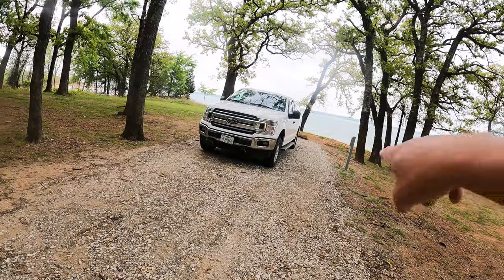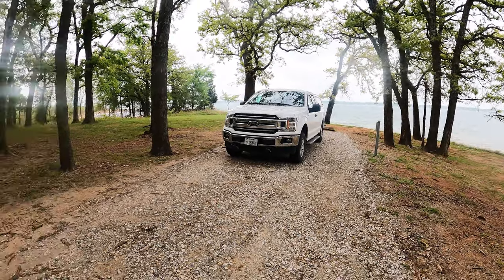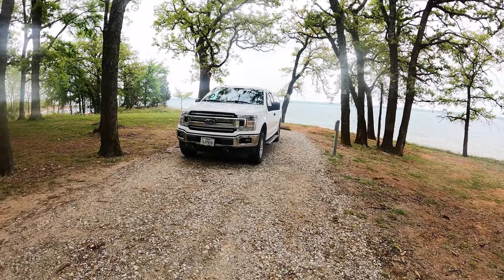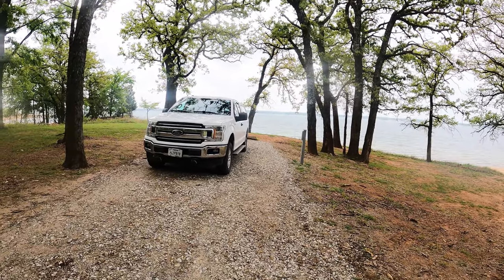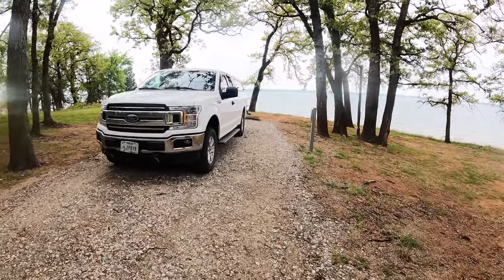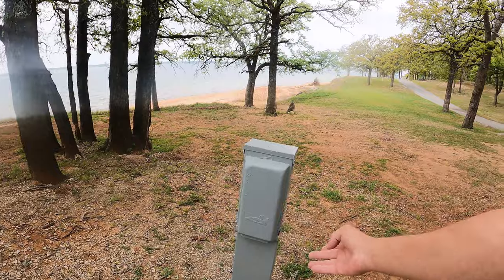You'll notice it leans really dramatically to the power pedestal side. Water is right here. If you come out here in an RV, you're going to want to block that up. Plenty of clearance for a big motorhome to get in here, but it's going to slope to the front and down. Bring some blocks. We're 30 amp in the pedestal.